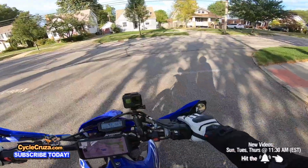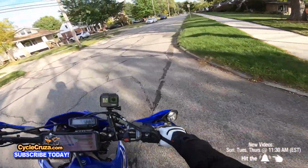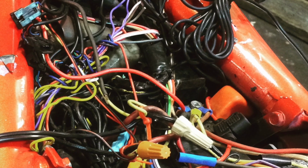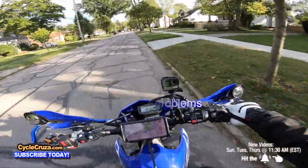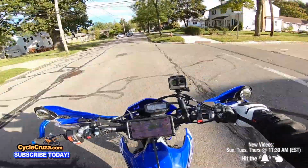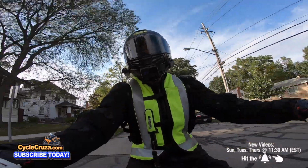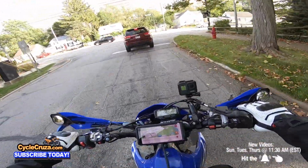But anyways, number three issue that I have with vintage bikes is electric wiring can be bad on them old bikes. Anytime you got a bike that's been through a few owners, somebody out there has probably tampered with the wiring in some way, shape, or form. And I tell you, trying to figure out some of them old bikes, the wiring on them can be a real mess, especially on the European bikes where the wires look like spaghetti. So that's something you got to keep in mind.